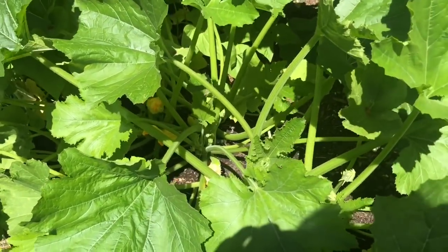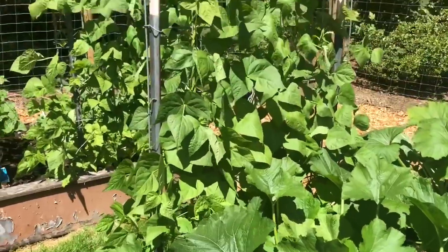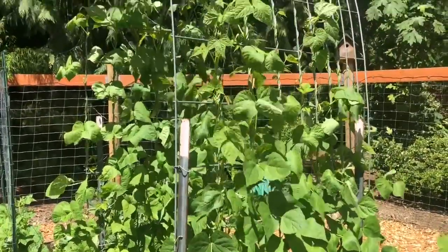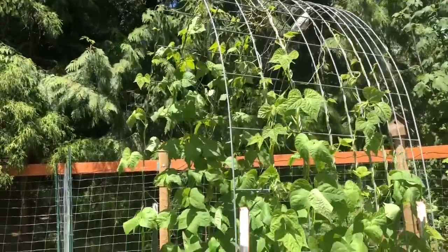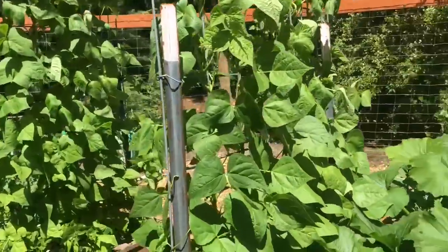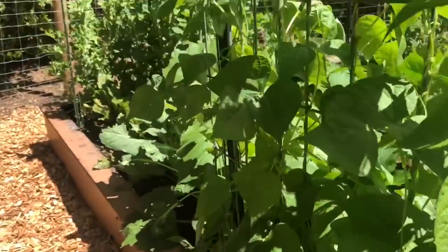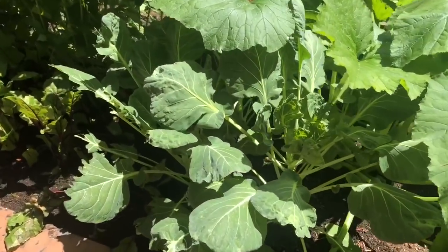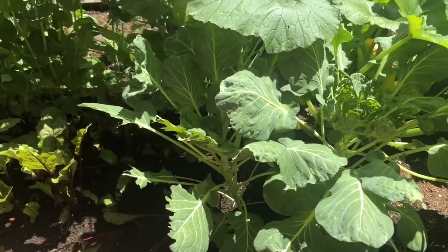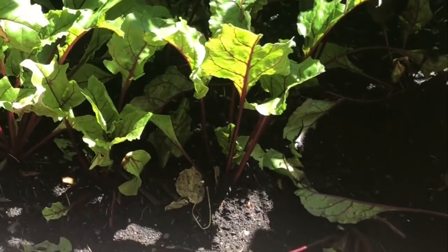I'm not sure, I think they might be like Black Beauty or something. They are getting blossoms on them. And the beans over here are doing fantastic. They're growing really good. And I'm really happy with how fast this arbor's filling out. So there's more Brussels sprouts on this side. It's kind of a row of them. And you can see the beets here.